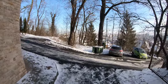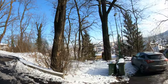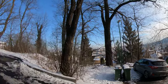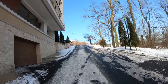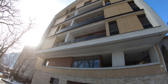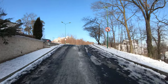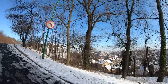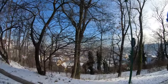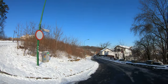So right now we got to this street. On the left it goes straight to the Citadel. And on the right, we also see this road that allows you to come up here by car, if you're lazy, or if you want to take the easy way. This is a new flat, very modern one, and also very expensive. There we see the University Hill from Brasov. This is another access road by car.